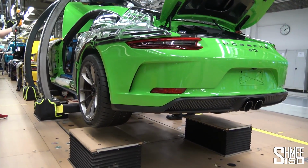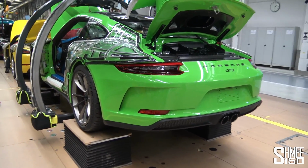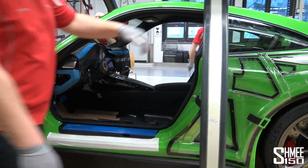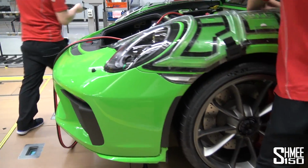Down it goes, down it goes, down it goes, and it sits on its own wheels. That is basically ready for the road. Let's just take it out now, right? Even though we don't yet have seats or a steering wheel, but nonetheless, it looks incredible.